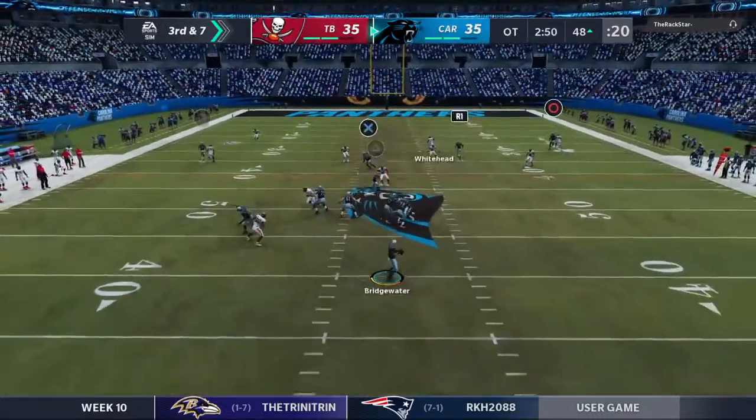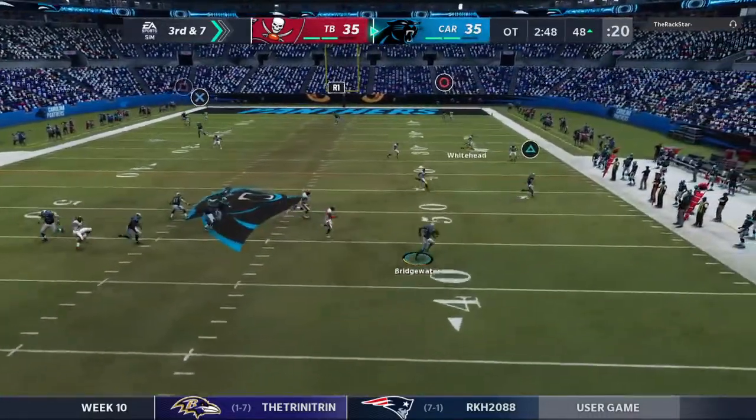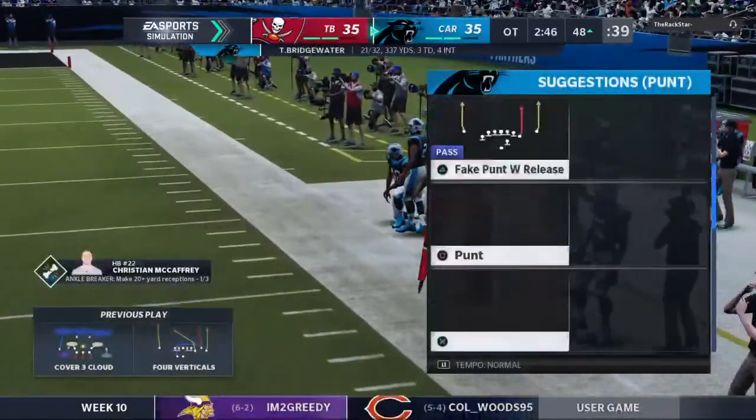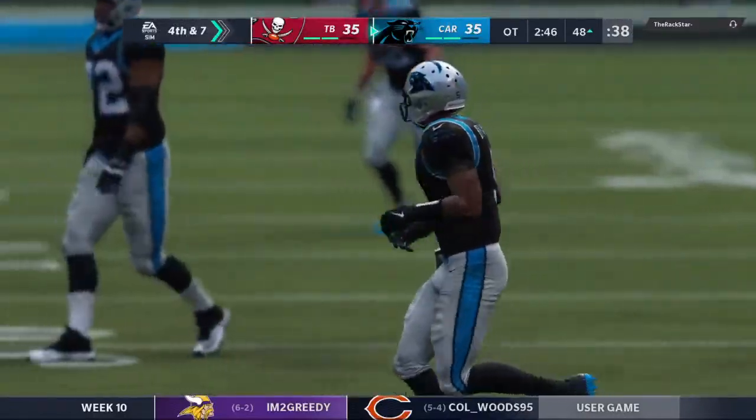On third down, Bridgewater, escaping the pressure right. And he'll just toss it away. So he throws it away, and that brings up fourth down.